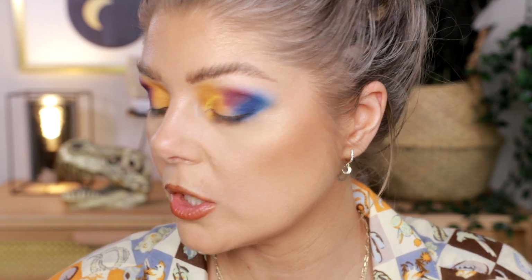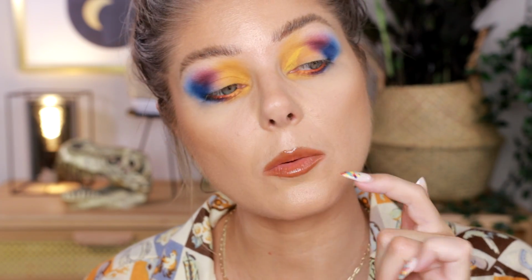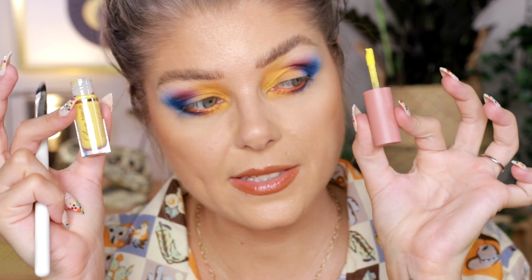But let me see if I can use something else. Let me see if I can use those things from Glam Shop that I got. Because this works, it was just not as creamy on top of powders as a concealer would be. So let me see if I can find that and we can do something, because I want to use the duochrome on top of it and then go into this dark purple. This is my plan. Okay, it's this one right here.